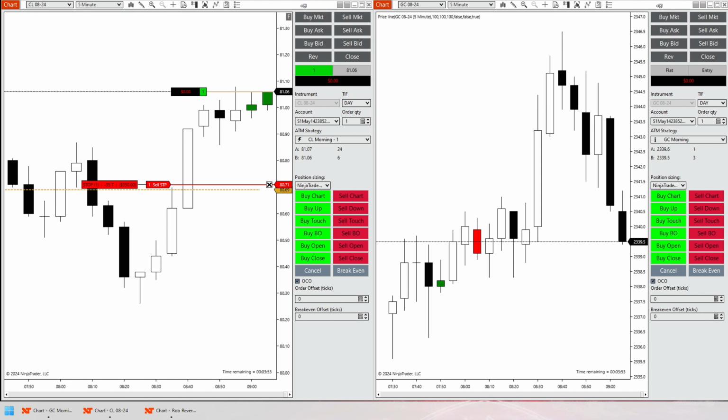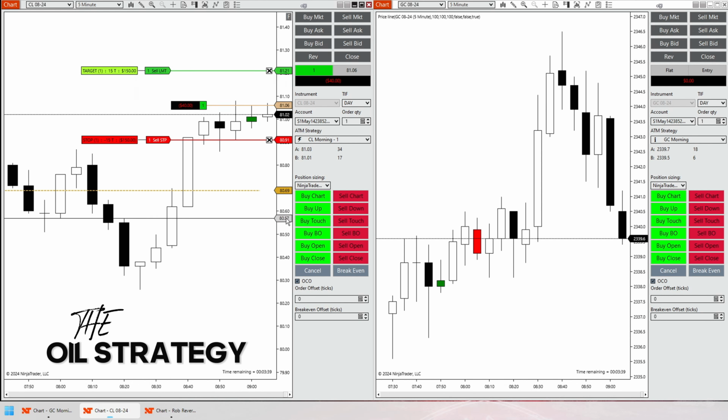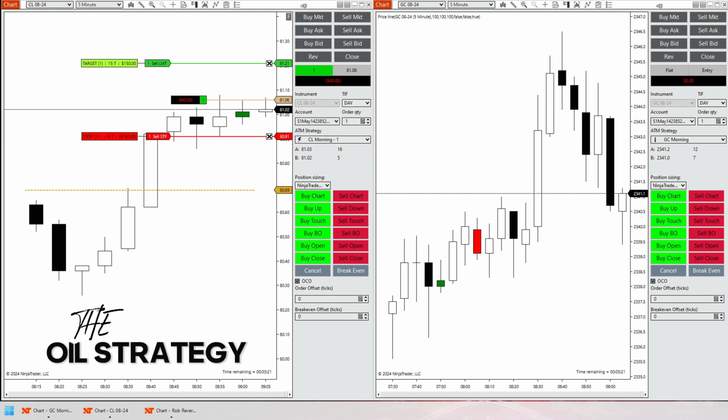Order canceled. All right, and here is my first trade of the morning. This is in oil session 2, pretty much end of session 1. We do get activated here on the green inside bar that you see, into a long. 15 ticks is my stop loss, so 15 ticks is also my take profit.